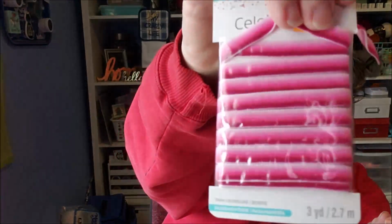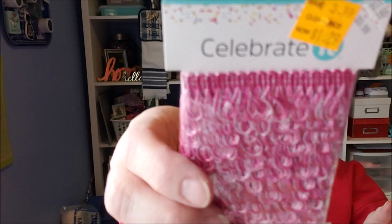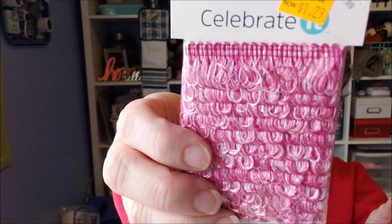It's velour. It's like a velvet pink ombre. These were all $1.29. And then this one I can't wait to use on something. Maybe on my egg. I don't know. We'll have to see. So these will go into my little embellishment box. So I have a variety of things right now to use when I do my finishes for the little pillows and stuff.